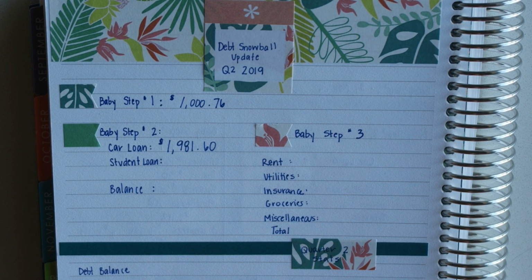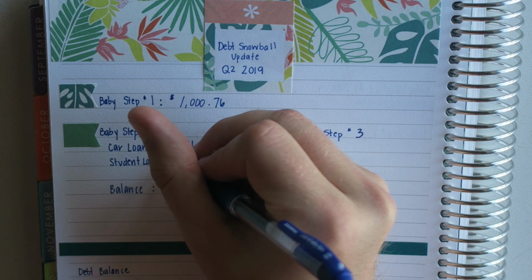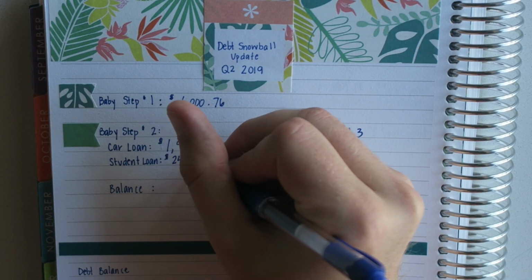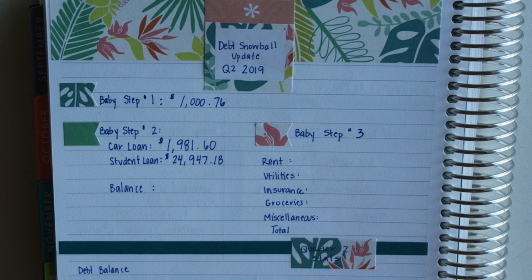I'm really excited, and then I can turn my attention fully to my one final student loan, which as it stands right now is currently at $24,947.18. That loan initially started around $40K, and we've since worked it down. I had another student loan that I paid off back in November. So all in all, we're moving right along.